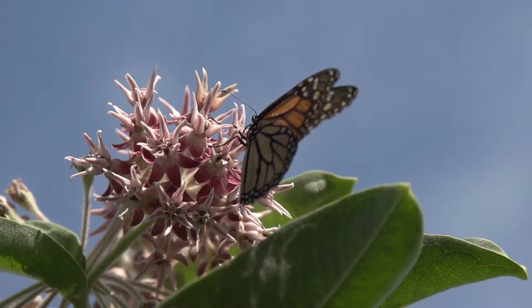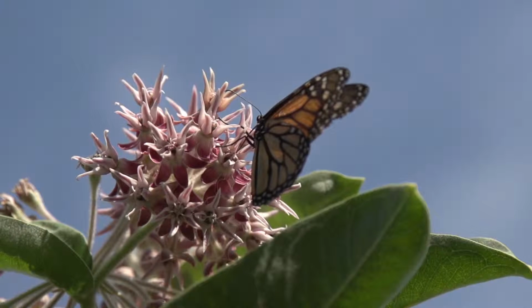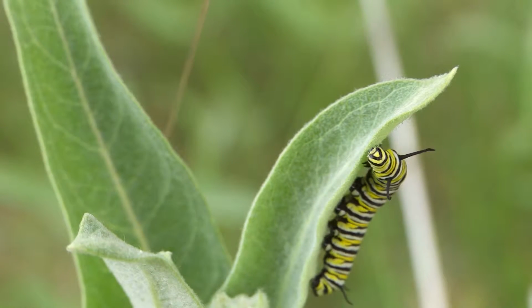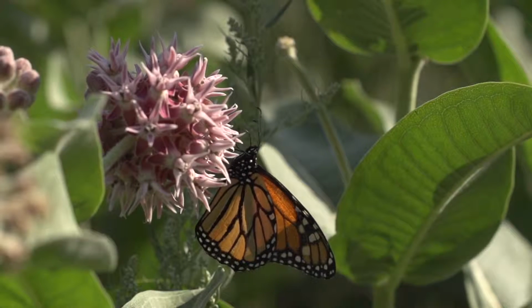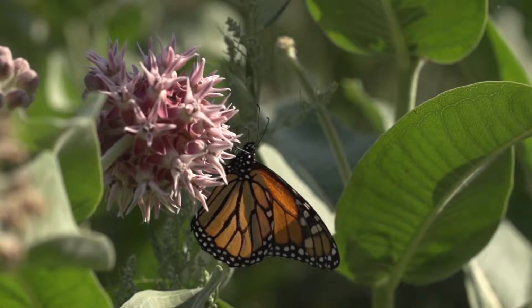I mean, the milkweed not only provides protection for the butterfly, but it's essentially a crib for its babies. It's like a nursery. So what happens if you don't have a nursery? Your numbers are going to decline. And that is the very serious threat that is facing monarch butterflies right now.